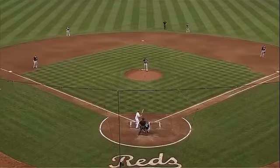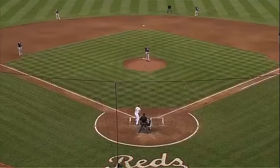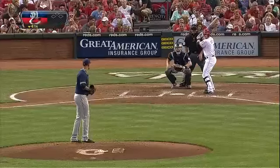Cingrani and the Reds down by a run as they come calling here in the bottom of the fourth at 2-1. Cozart leads things off.